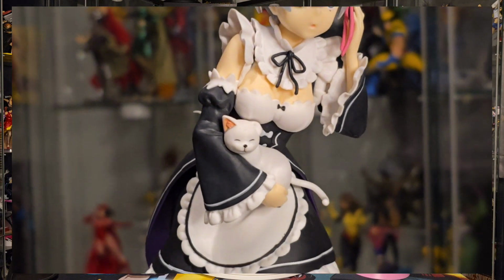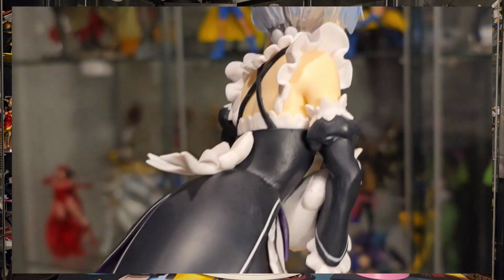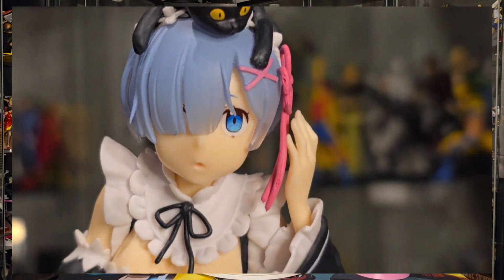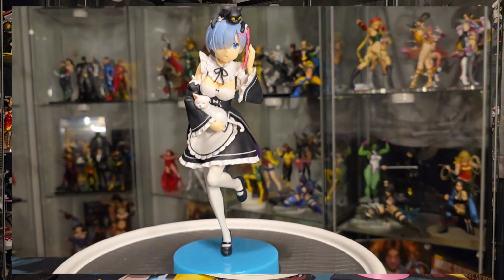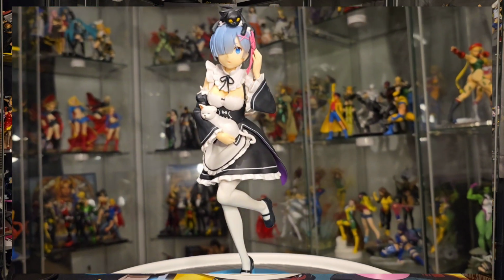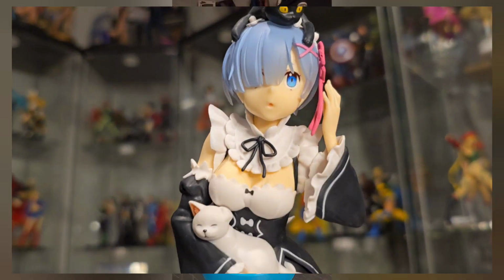My only gripe with her is that she does wobble quite a bit. So my suggestion for you guys is to get even something like some double-sided tape and tape her heel down to the base. Something I've seen in other posts' suggestions. I have not tried it yet myself.